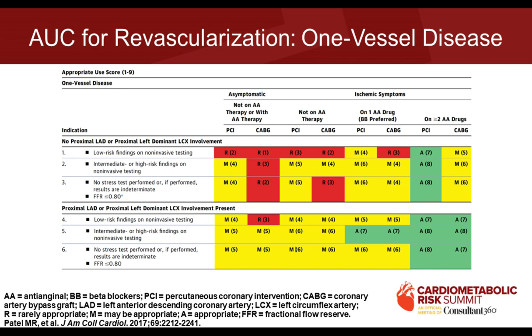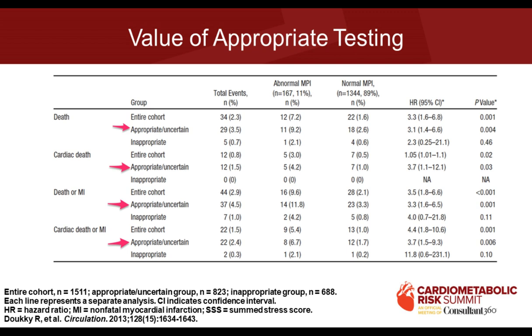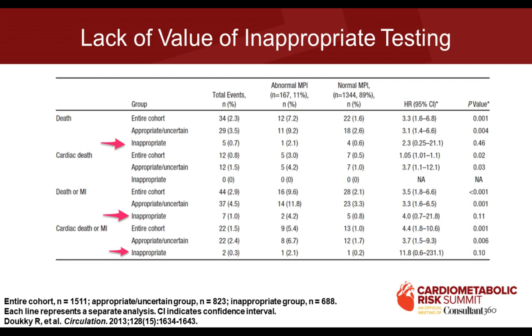So I've talked about appropriate use criteria, and I've talked about results and testing and high-quality testing. Does it really make a difference how we use these appropriate use criteria? And in this particular paper, it's really very, very clear. If you look at the red arrows, when you have appropriate testing, and you compare the abnormal versus the normal MPI with a very, very high p-value, the incidence of death, cardiac death, death or MI, or cardiac death or all MI, are significantly different between those patients who are abnormal versus those patients who are normal. On the other hand, if you look at patients who are referred for tests for inappropriate reasons, regardless of what the tests are showing, normal or abnormal, there's very, very little risk stratification. And I can also tell you that the cost associated with revascularizing these people to save one life is about 10 times higher than it is if you did it for an appropriate indication.